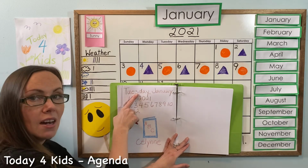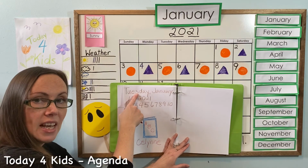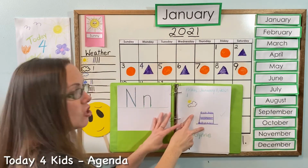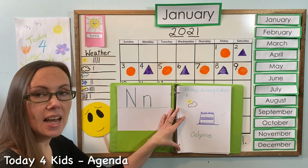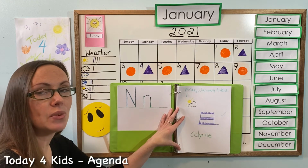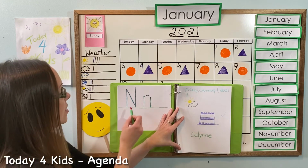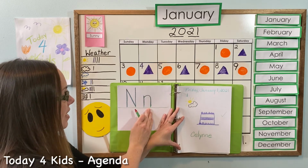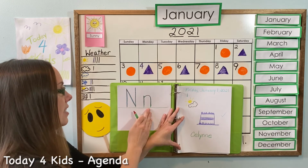So if you don't know how to print out all of the letters to make your day and your month, you can practice just one letter at a time, and then eventually you'll know all the letters and you can print any word that you want. So this is the letter N, and this is an uppercase N and a lowercase n. Sometimes we say big N, little n.